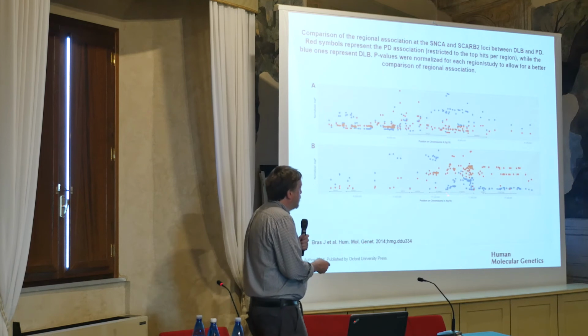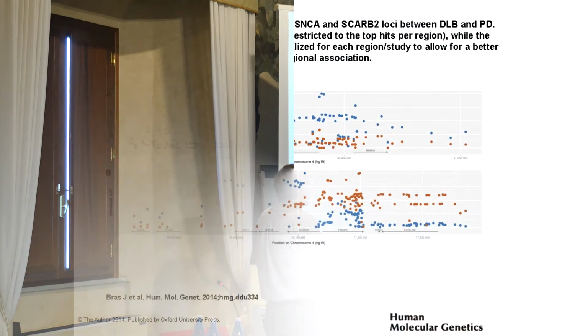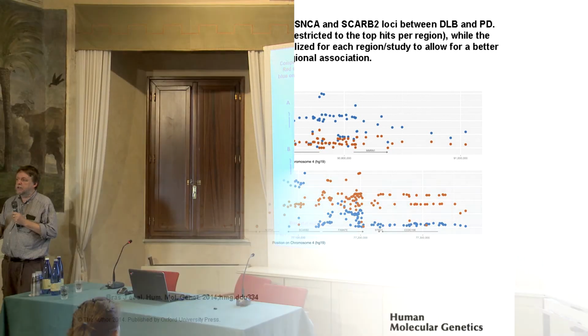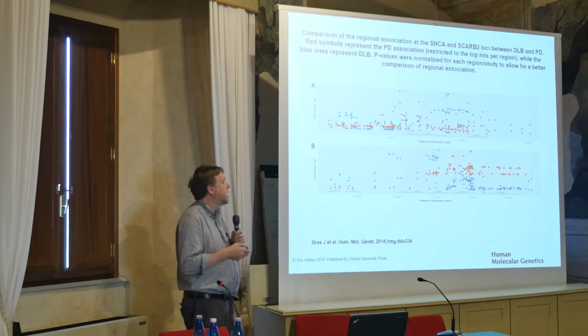This is the other gene I mentioned briefly, and you see the same effect. Here's the Parkinson's disease association. Here it's at the 5' end of the gene, and here is the association with dementia with Lewy bodies. It's at the 3' end of the gene. So you were seeing in these two disorders, which have fundamentally the same pathology, different parts of the gene showing associations. Now, when we look in these genes, we don't find amino acid changes. This is not driven by amino acid changes. What you're looking at here is some type of genetic variability in expression.